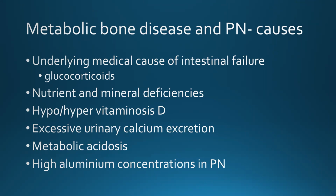Specific nutrients such as vitamin D, obviously being a big one in bone biochemistry. Excessive urinary calcium excretion, either due to acidosis or due to increased PTH drive. And then also high aluminium concentrations in PN. Aluminium in health with normal renal function is highly unlikely to ever cause problems, despite being fairly abundant. In patients on PN, it's going directly into the vein.